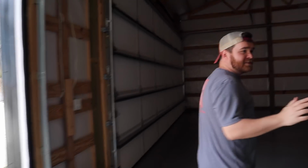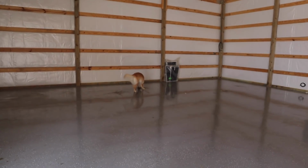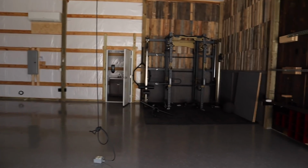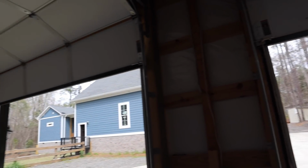So it's just under 1,500 square feet, like 1,480 square feet. It's got the epoxy flooring. We also negotiated the gym equipment into the contract. It's a full Sorinex squat rack weight system. So it's got the double car garage door here, single garage door over there.